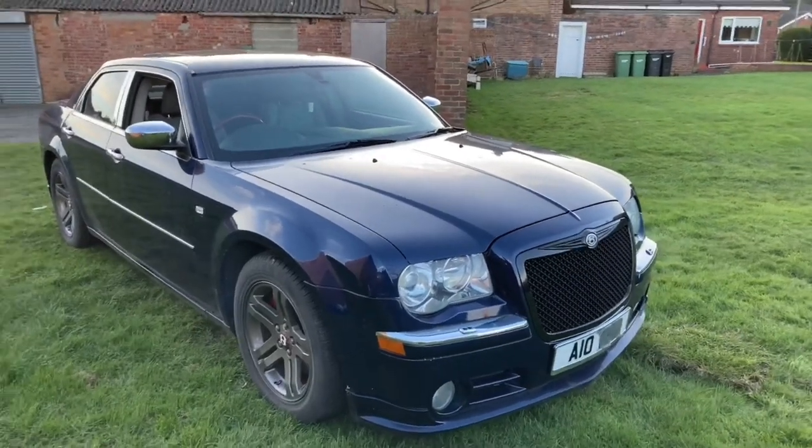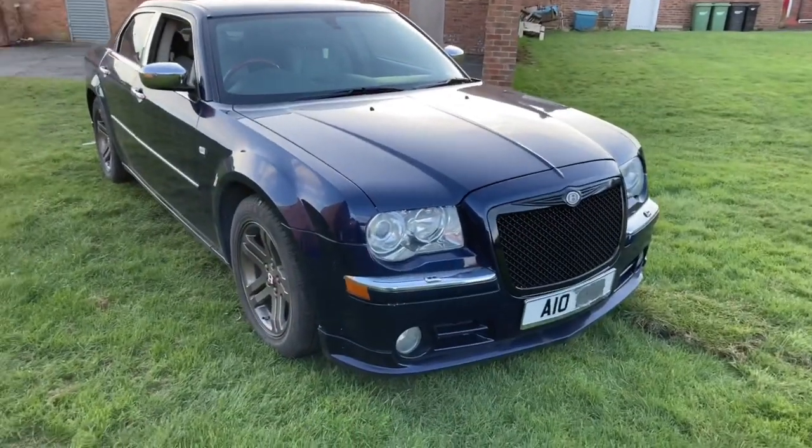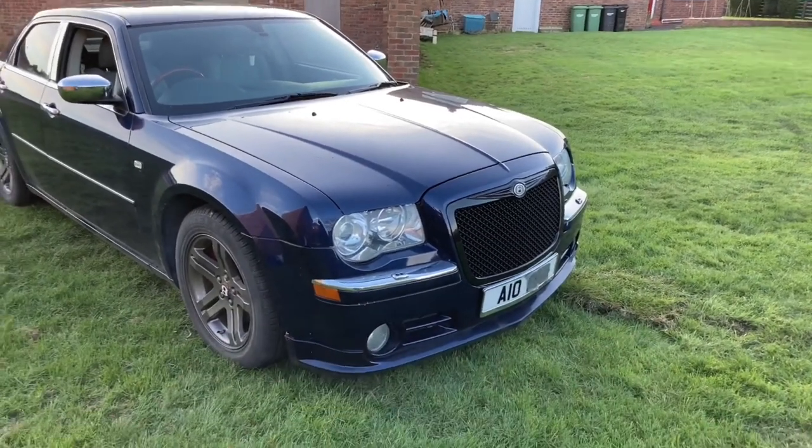But anyways, this car's been slightly customised. I'm not fully into these things, but it's had some different spoilers put on the bottom of the bumpers, same at the back valance.